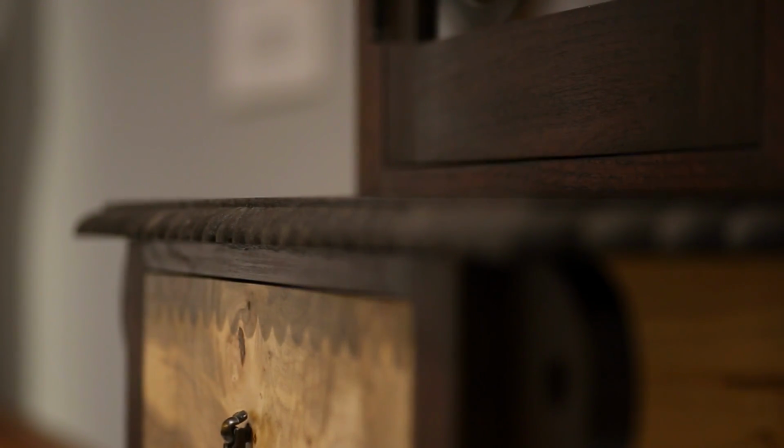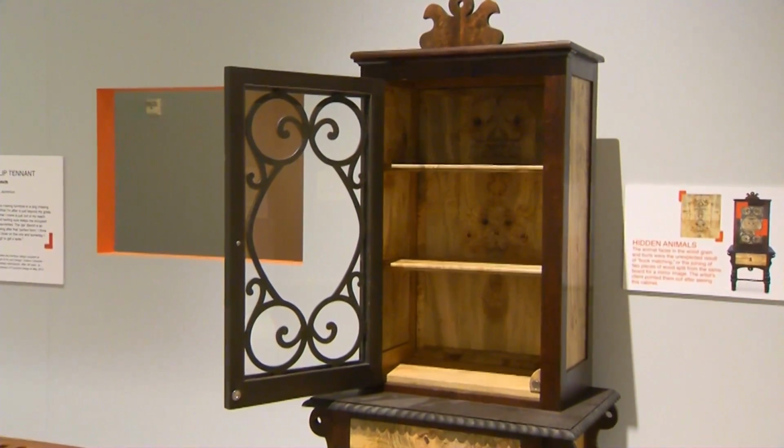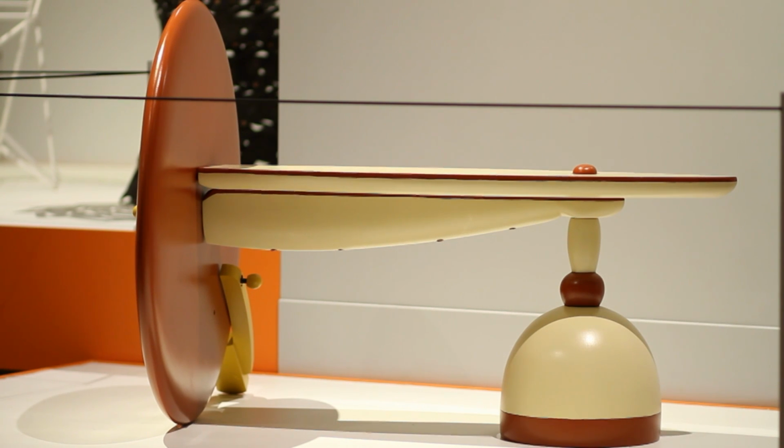I decided that I would build this crazy over-the-top thing according to my own best principles, rather than according to the methods that were used to make the original pieces in this genre. My piece is entirely handmade. All of the carving is done by hand. The screen in the glass door is cut out with a jigsaw and then shaped with a spoke shave and file and sandpaper.